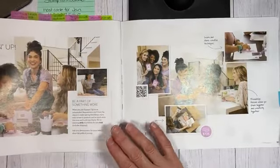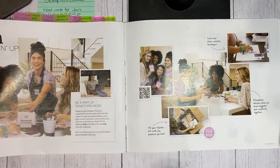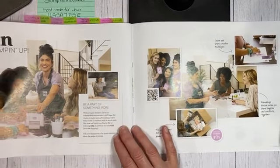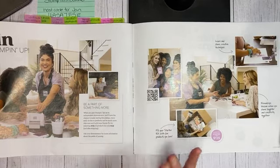Joining Stampin' Up! is the best deal in the catalog. Honestly, it is. I can't tell you. When I joined Stampin' Up, I will be a demonstrator 17 years this year in May. And when I first heard of Stampin' Up, I was like, well, I'll tell you the story.